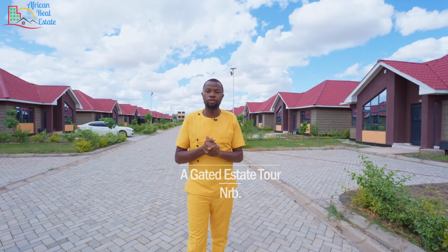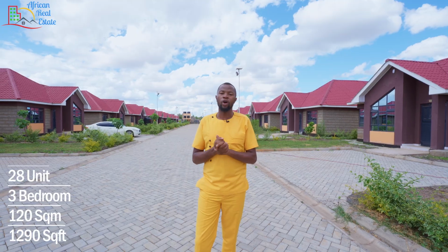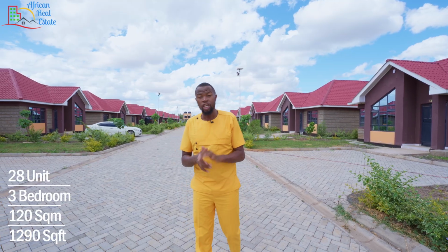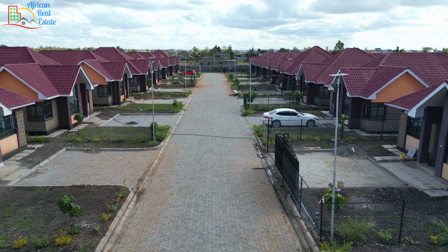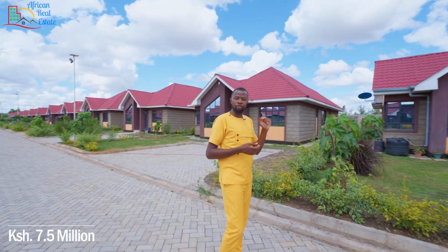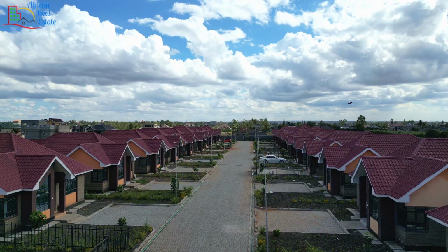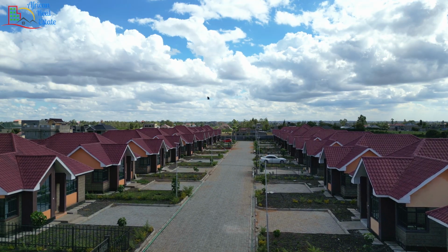Today we are in Kangundo Road, exactly 10 minutes from Roy Town. This is a gated estate of 28 units and each unit has a plinth area of 120 square meters. Each home has been constructed on a 40 by 80 lot and each home is a 3-bedroom, 2-en-suite at a price of 7.5 million. Right now, 25 units have been sold out. We only have 3 units left.